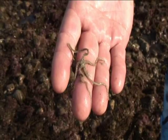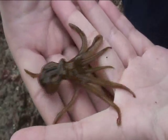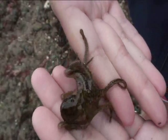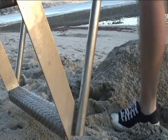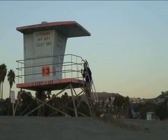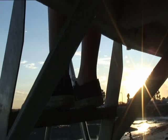It's a really good place for little kids because if you have a parent that knows what they're talking about, it's really good to learn about what's in the water. Over there's a lifeguard tower, and after the sun sets, when there's not much that you can see because it's starting to get dark in the tide pools, it's really cool to watch the sunset on the lifeguard tower, and you get really good sunset pictures with the rocks and the ocean in the front.